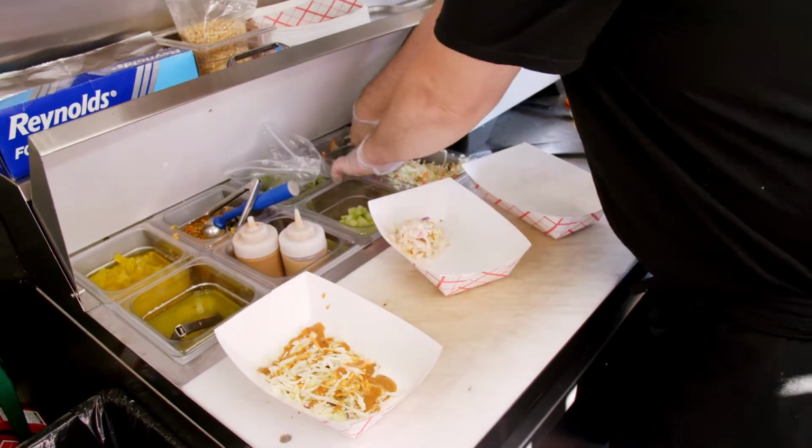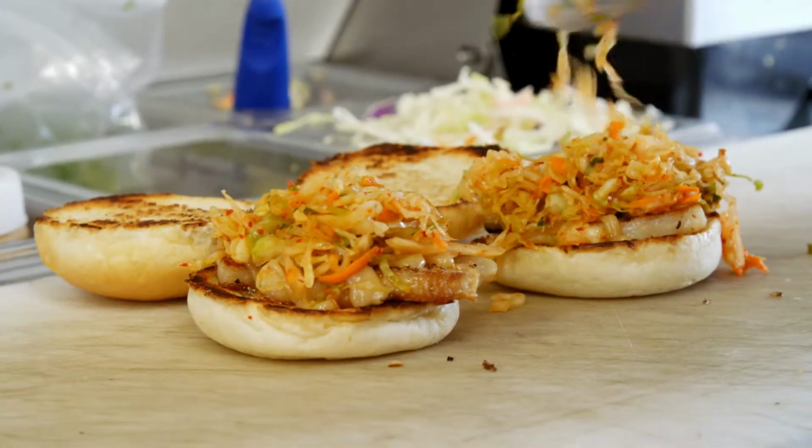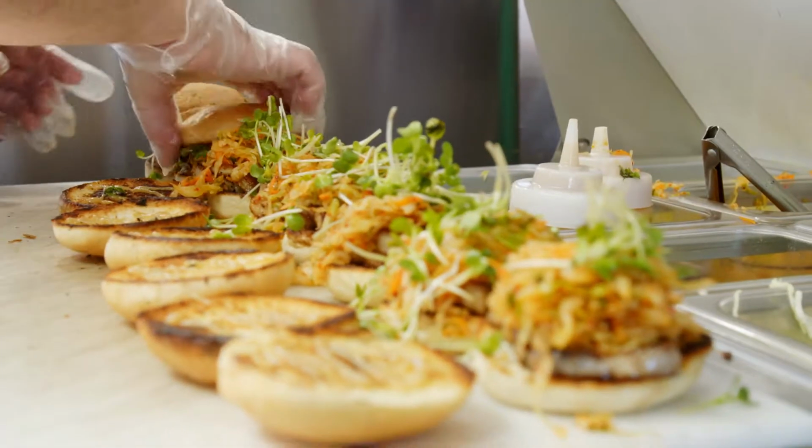So we use cabbage a lot on the truck. It's got great texture, it's a good filler. You get the sweetness and then the sour and the bitter with it, so you get a lot going on with cabbage. People think it's kind of like a basic vegetable, and I think it's a star of the vegetable world. Now it's time to see what people think of this star vegetable in these pork belly sliders.